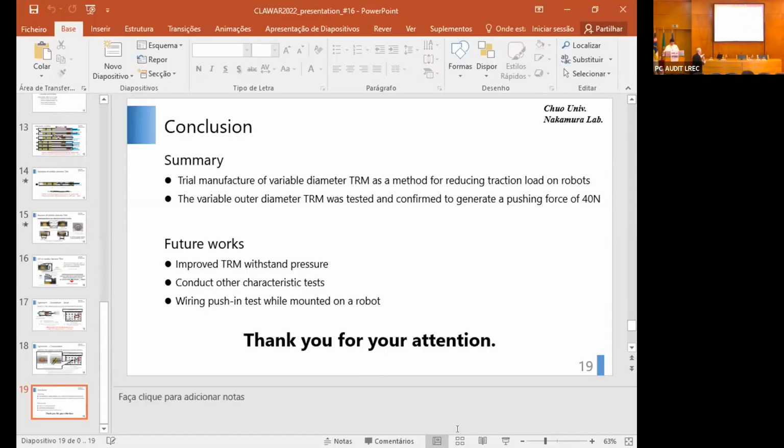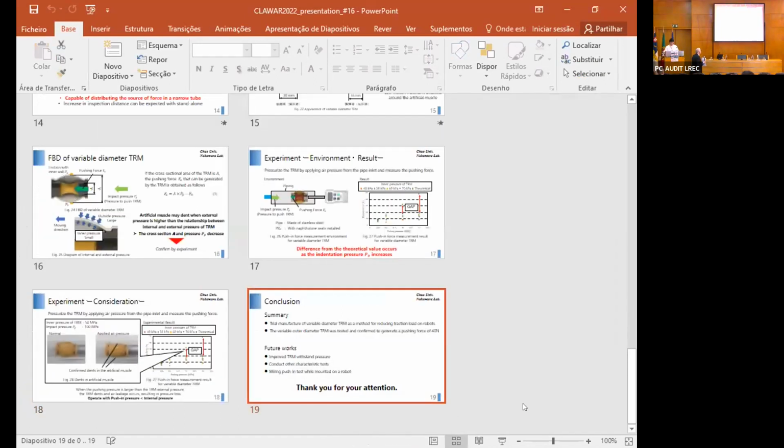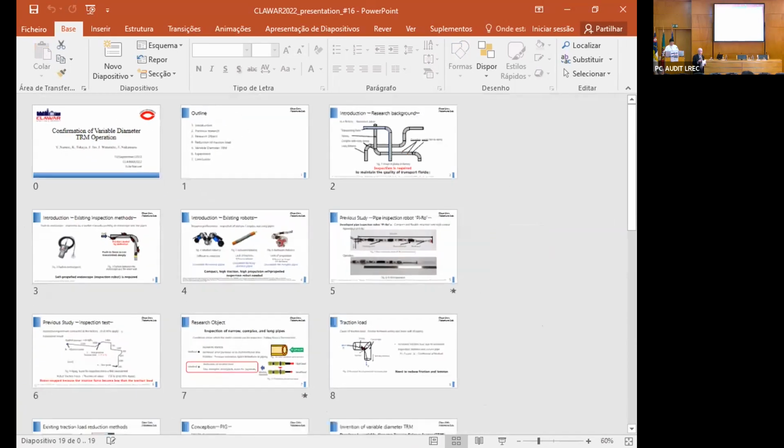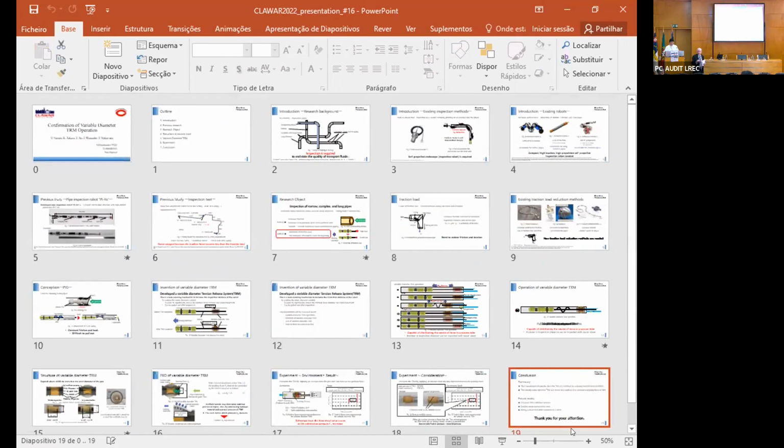That's an important problem industrially, to clean long pipes. Are there any questions to the speaker? Okay.